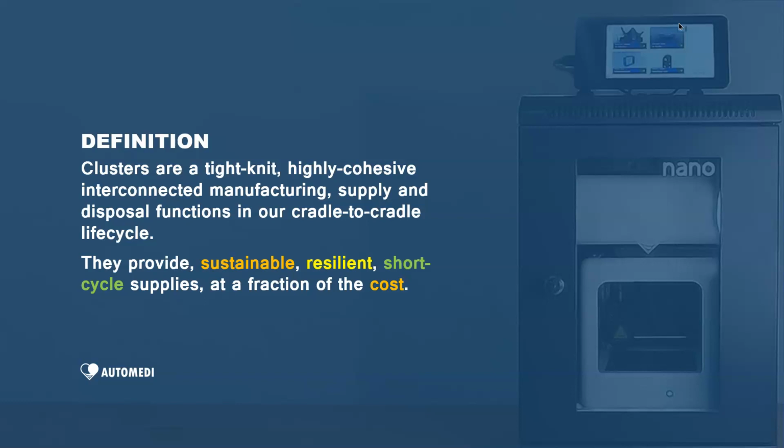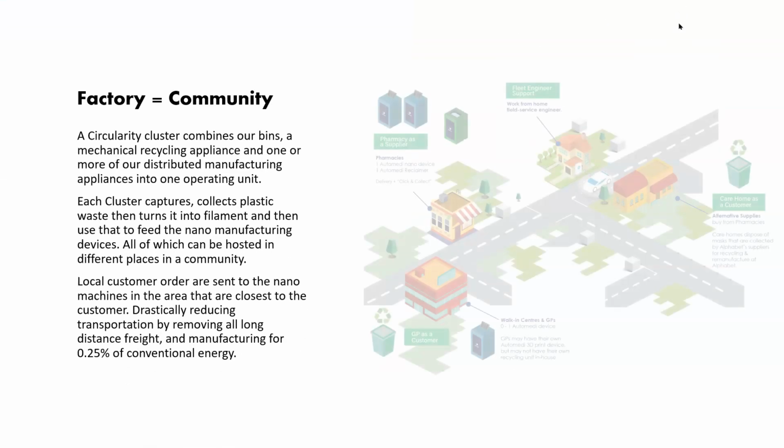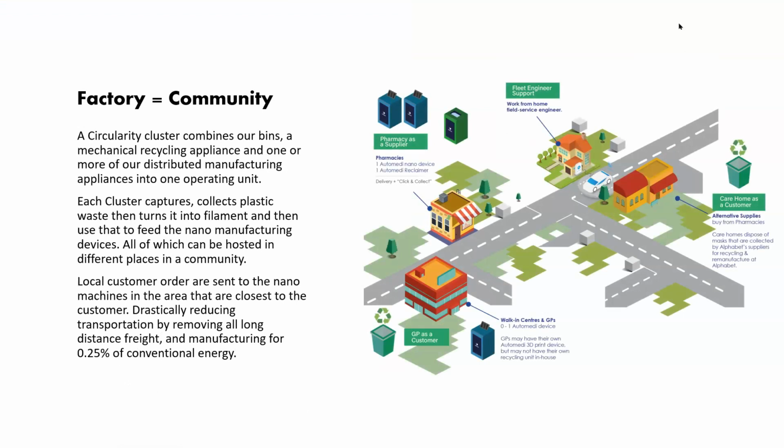Each individual cluster combines a mechanical recycling capability to take plastic waste, whatever is created, reconstitute it into the consumables, which are then used within the on-demand manufacturing facilities that are then distributed around that very same mechanical recycling hub. Now, this allows the community as a whole to become the factory. Now, this has a couple of advantages.